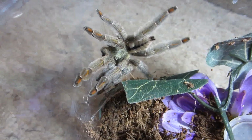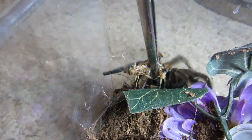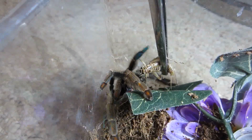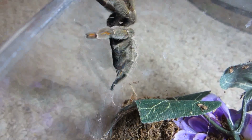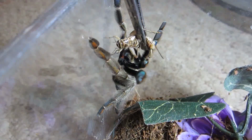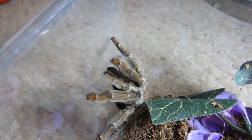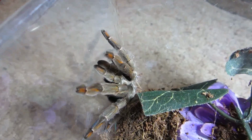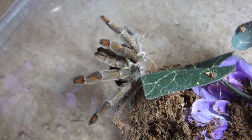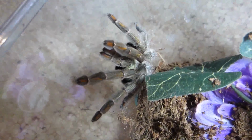Here's my suspect male, Psalmopoeus cambridgei, the Trinidad chevron. Nope. I fed him a bonus cricket the other day because he looked like he was hungry, so I wasn't sure he'd be hungry again, but just wanted to try. So I'm just going to give him some water and leave him at that.